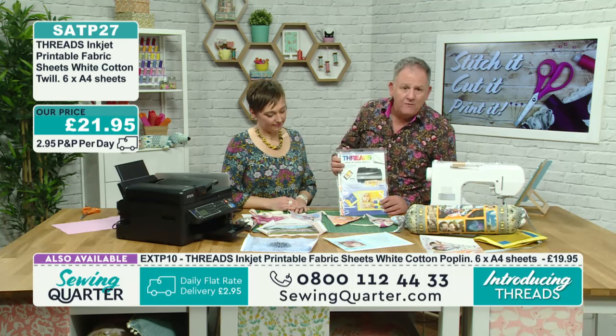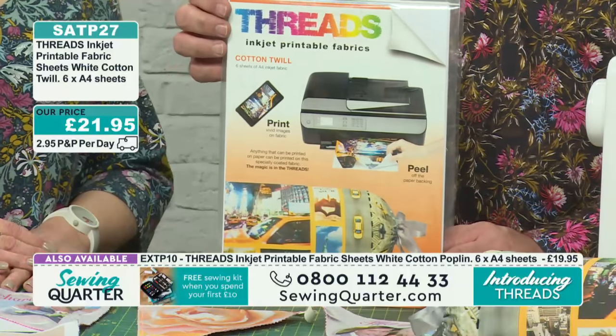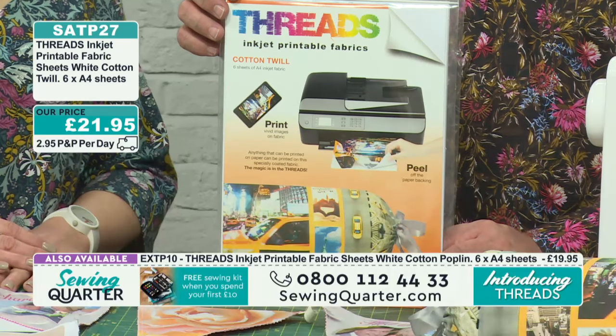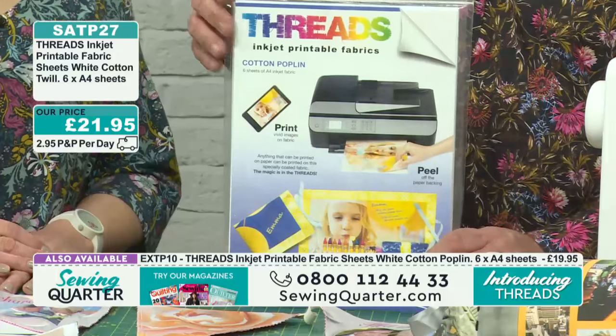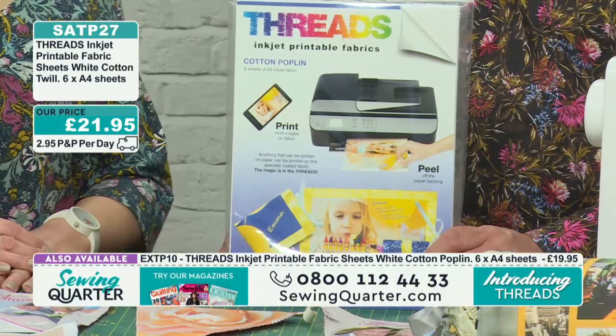So, what have I got? I've got the twill. There you go. That's the twill one. That's the inkjet printable fabrics. It's such a brilliant idea. At £21.95, you get six A4 sheets in there. And at the bottom there, you've got the poplin ones, which are these, for £19.95. The thing is, six A4 sheets is an awful lot of fabric, isn't it?